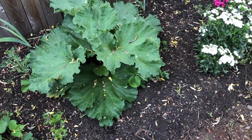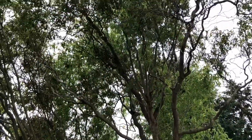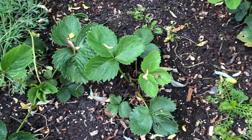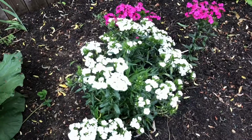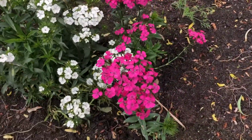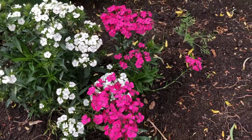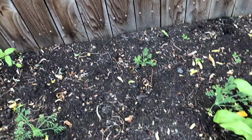I planted this rhubarb here. Doesn't seem to mind that it's shady under this willow. So this willow didn't have any leaves in the winter, and I didn't realize it was going to cast so much shade. I had extra strawberries and just didn't know where to put them. Here's some more chamomile. This Sweet William was already here. It was an ugly, sickly looking plant when I was weeding through here, being crowded out by the weeds, but it took off nicely. Here's some of the bearded iris that I saved.